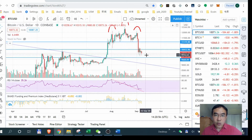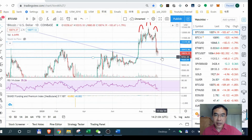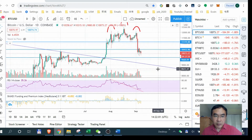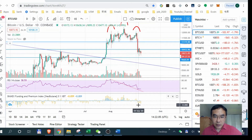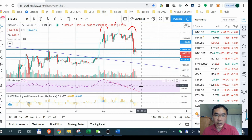And we are still within the support zone, where previous resistance became support, which is around 10,000 to 10,500. And let's take a look at the BitMEX Funding Index. Look at this. We have around 1, 2, 3, 4, 5 negative bars, which means on the daily, the bulls are also in control. Another signal comes from the RSI.